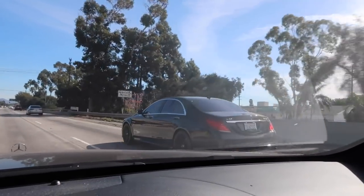S65, that is ballin'. All right, we are almost at Fontana Club Speedway. I've never been here before. This is exciting. Driving some cool cars on a new track, and apparently there's some instruction involved as well.